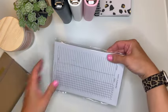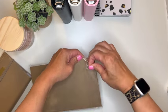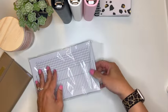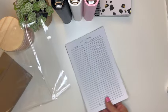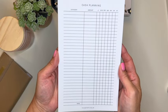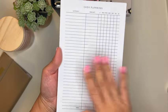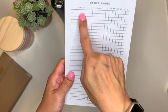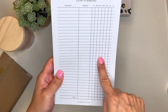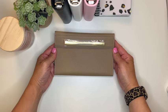Let's see what other goodies I have first, and then I'll look at the wallet. Okay, so it looks like this is a cash planning pad. So that's cute. This is gonna come in handy. Definitely will come in handy. So you just write your categories here, the amount, and then the different denominations of cash. Very cute. And then here is the wallet.